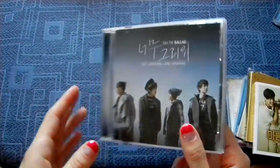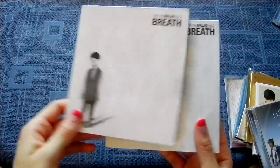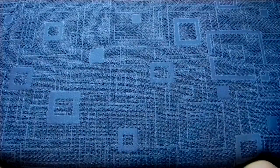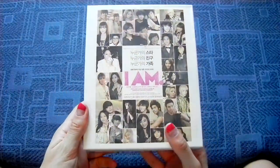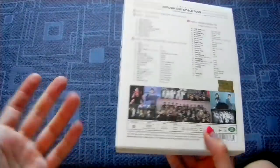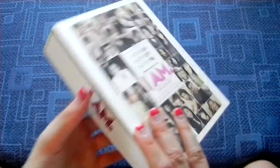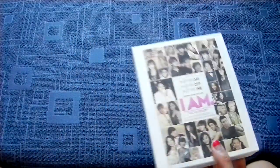Then SM The Ballad Volume 1. And here's SM The Ballad Volume 2, Korean and Chinese versions. SM Town DVDs. I have the IM DVD Korean version, of course. I don't think I want the Japanese version. I might get one version, but definitely not all versions as I do for Suju.